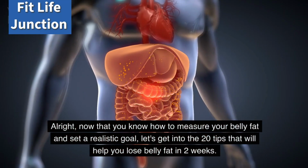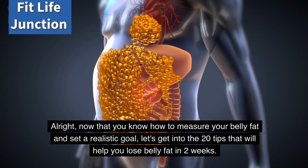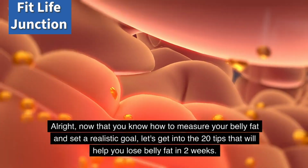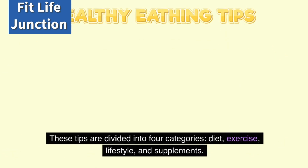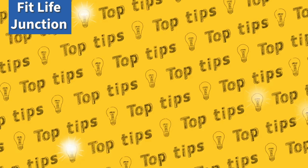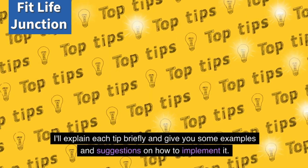Alright, now that you know how to measure your belly fat and set a realistic goal, let's get into the 20 tips that will help you lose belly fat in 2 weeks. These tips are divided into 4 categories: diet, exercise, lifestyle, and supplements. I'll explain each tip briefly and give you some examples and suggestions on how to implement it. Are you ready? Let's go.